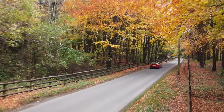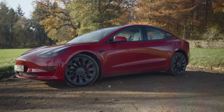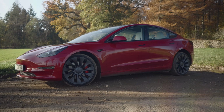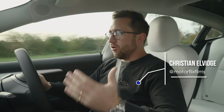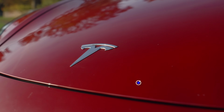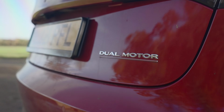This week we are in a Tesla Model 3 Performance. Now this thing is, honestly, an absolute rocket. When you think of electric car, you think immediately of Tesla. And for me, it used to be the Model S that you'd think of, and then obviously the Model X came out, the big sort of 4x4 one, and then the Model 3. Now this is the top of the range Model 3, the Performance.